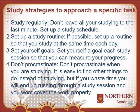Number 4, do not procrastinate. You know what they say? Procrastination is the thief of time. Don't procrastinate when you are studying. It is easy to find other things to do instead of studying. But if you waste time, you will end up rushing through a study session and you won't cover the work properly.